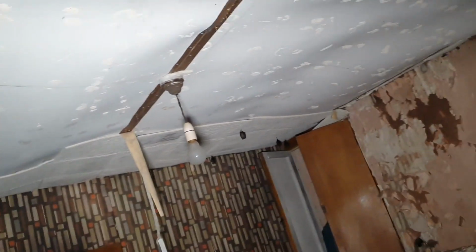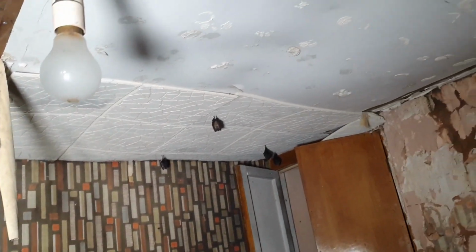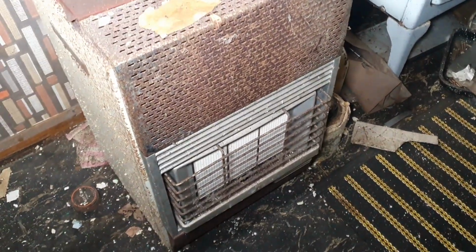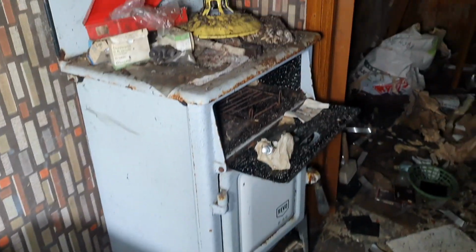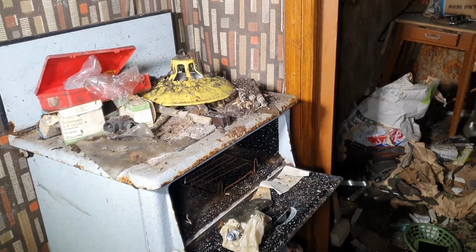See, guys, we have no history on this place at all. Look at the bats up there. You see them hanging? I see the bats. God, how many are in here? This house can't be knocked down or anything. God, look at that for an old cooker. Old heat and cooker, look at that. I don't want to stay in here too long. I'm disturbing the bats.